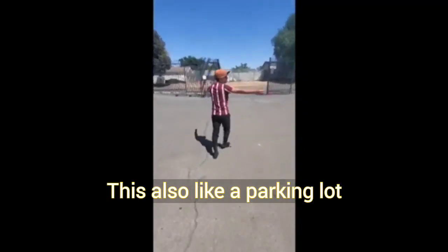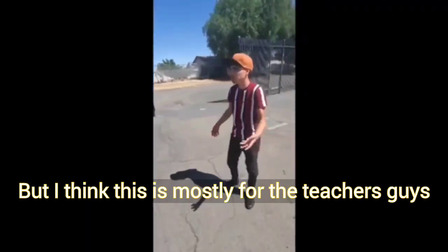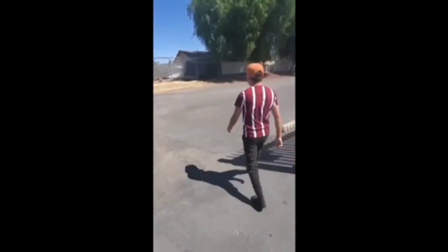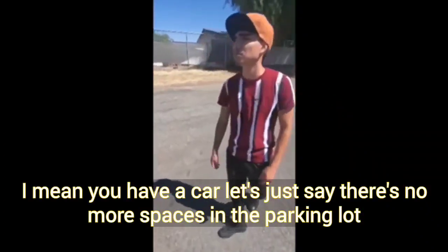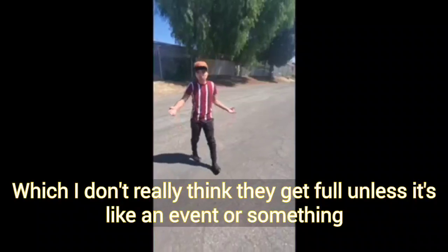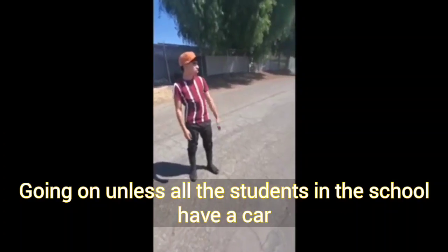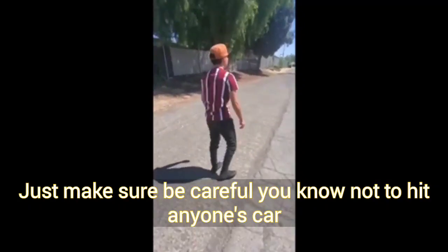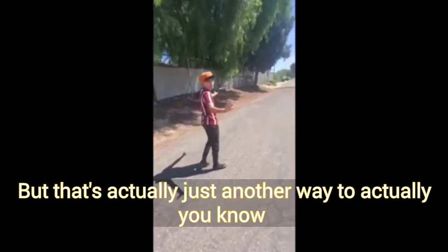This is also another parking lot. Over here, it's just another exit for your park. But I think this is mostly for the teachers, guys, because teachers need it a little closer. If you have a car, and let's say there are no more spaces in the parking lot, which I don't think they get full unless there's an event going on, or unless all the students have a car, then I guess you can park right here too. Just make sure to be careful not to block other cars, because you don't want to get in trouble with the teachers or the students. But that's just another way to exit in case you park over here.